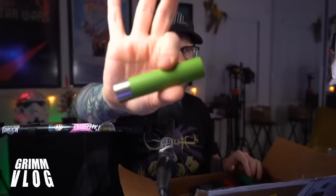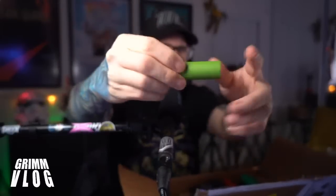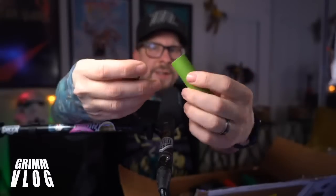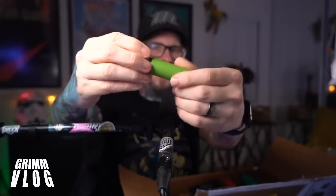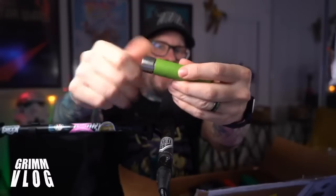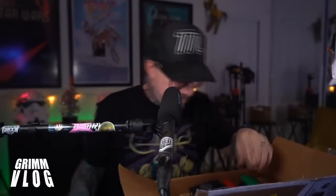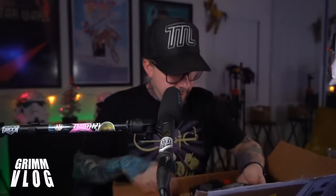There is a mech mod from Raven's Moon Vapor. This is the manufacturer that works with Jay Hayes that did the Jenna RTA, or the Jenna RDA, rather. This was their mech that they were doing back in the day. Wasn't great. Wasn't terrible, but it wasn't great either. Single 18650 mech. Oh, yeah, the sub-ohm box. Okay, now I know for sure. You still have your Sigelli 150, Sean? See, that's cool. I'm hoping to find a Sigelli 150 in here.